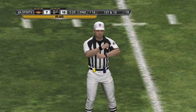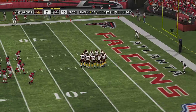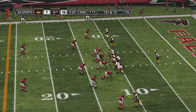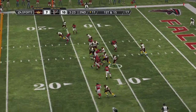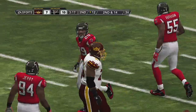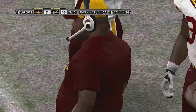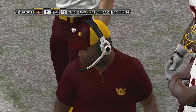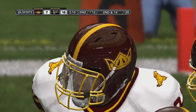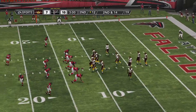This one might have been a false start on the offense. Let's get the call. Hicks is guilty of moving early. So the penalty makes it first and 15. McNabb will hand it off. So it's second down, 14 yards for the first.